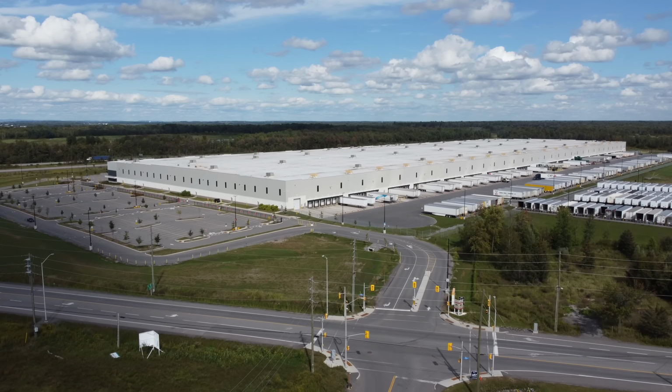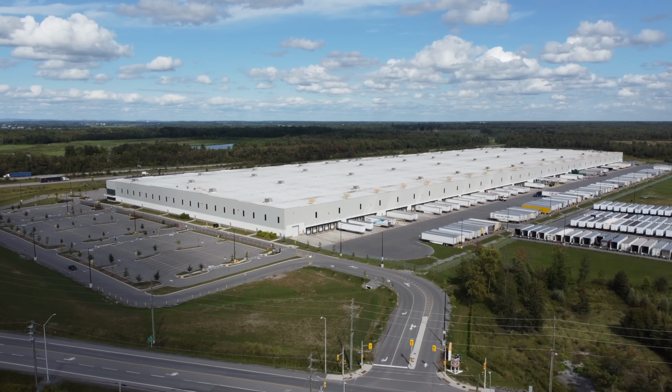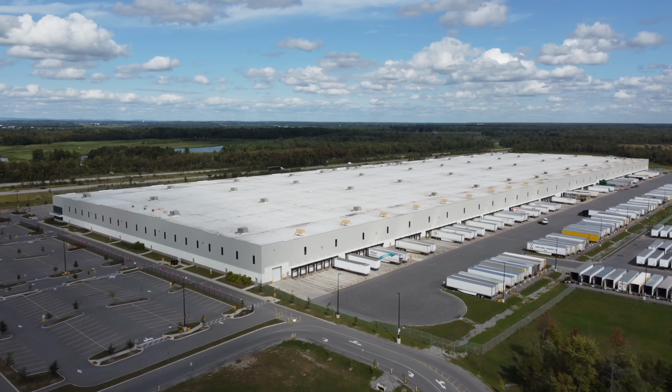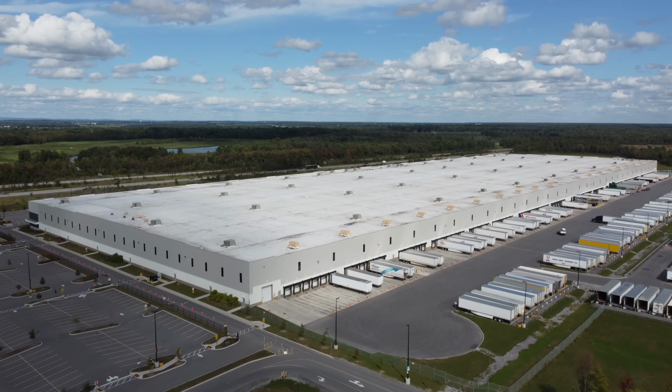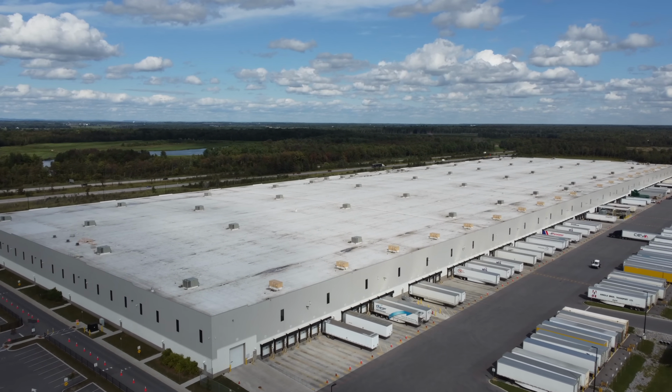Wow, that is pretty big. Look at the size of this thing. It's massive. All right, so let's head over to it. Here we go. So this would be our Amazon distribution warehouse for my neck of the woods. So for my city and surrounding smaller cities, this is it.